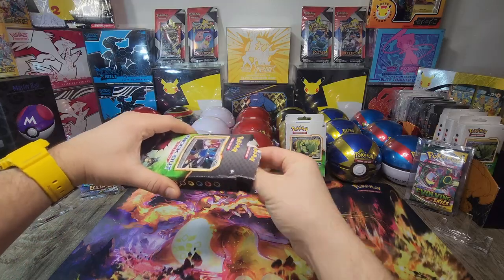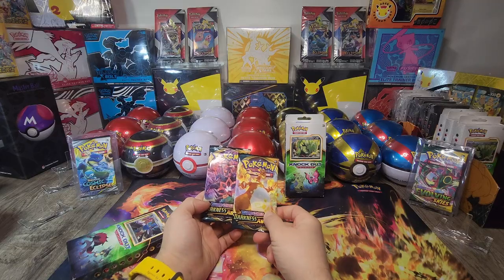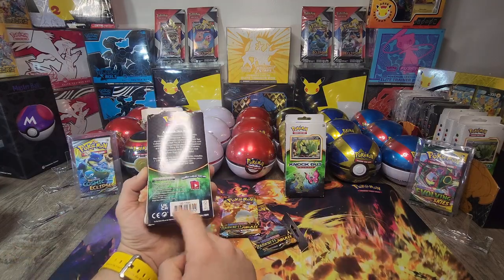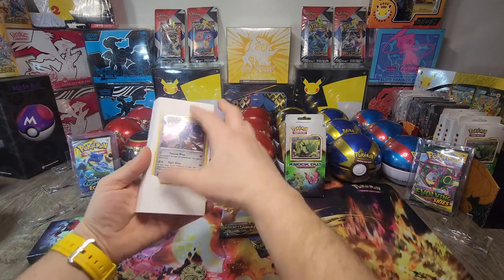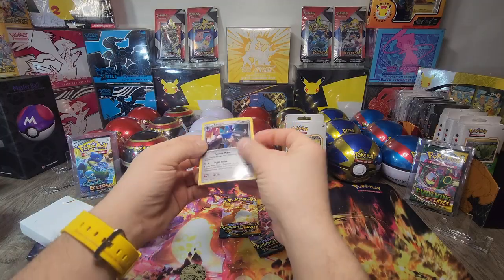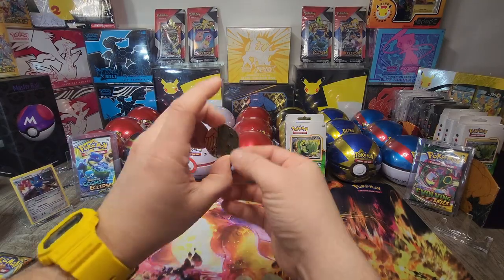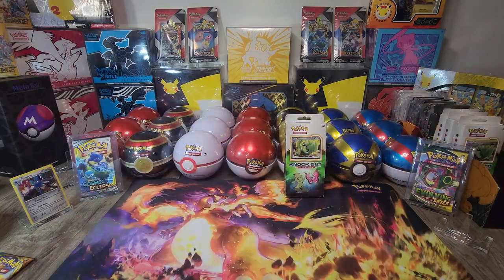Let's see. Alright, well, you know what? Let's get the packs out. And there's 2 Darkness Ablaze. This is the worst possible combination of packs you can get from this box, but it is from this version of the box. You do get Darkness Ablaze in that version of the box, and 3 promo cards. Very, very bowed. Oh no. So that was a bad opening. Another Dragonite coin. Dragonite coin. Another one.